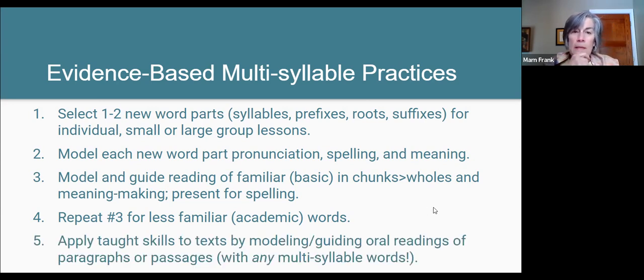And then, as mentioned before, apply those word skills to text. For multisyllabic words, your selected texts don't have to include what you've just taught. They can be texts with any longer words, because that still gives them practice with applying what they've learned to those words.